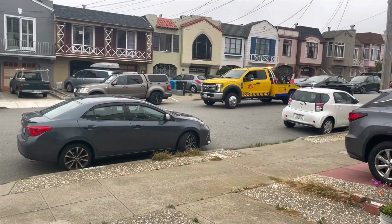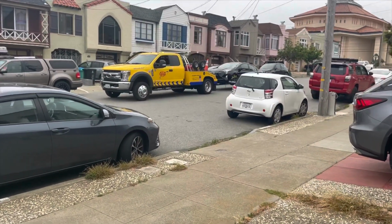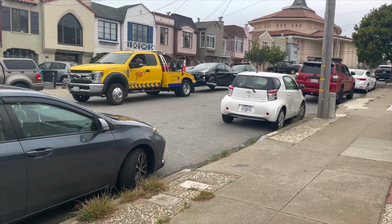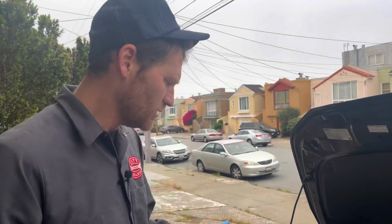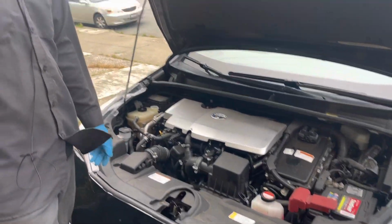2017 Prius towed in. Apparently there was an overheat message and it just stopped. It won't drive at all. So let's check it out and see what's going on. Okay, so this is the overheated Gen 4 Prius. It did stop on the freeway and was towed here.